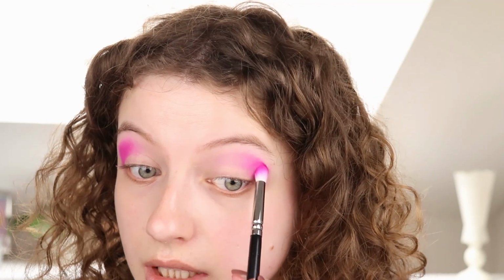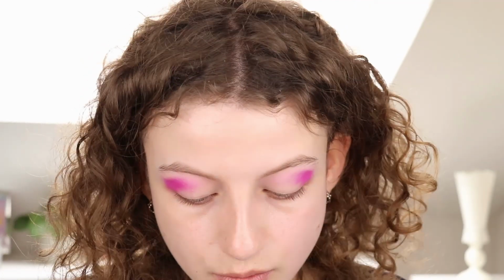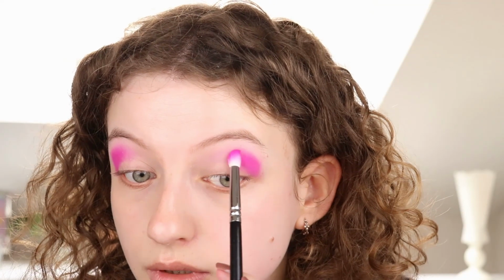It's really pigmented. Trying to focus that a bit on the outer corner. This one I don't feel like I really have to pat down to get the pigment because it's already so pigmented. And I'm just taking a little bit, a lot less than I took of that lilac shade. That is bright. That is a really bright shade. This I wouldn't call pastel.